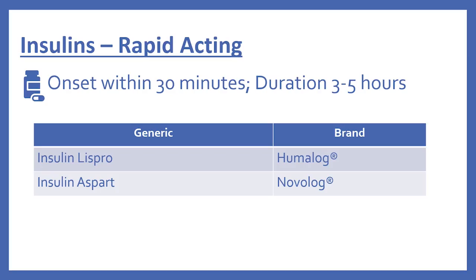So we'll look first at the rapid-acting insulin. These have onset within 30 minutes and a duration of 3 to 5 hours. There's insulin Lispro, which is Humalog, and insulin Aspart, which is Novolog.